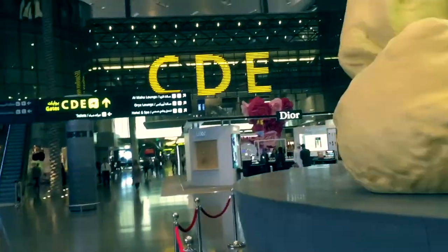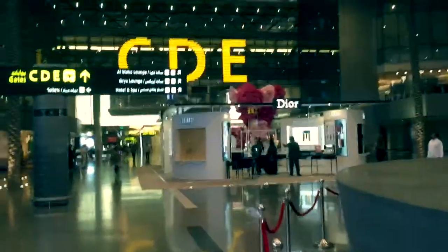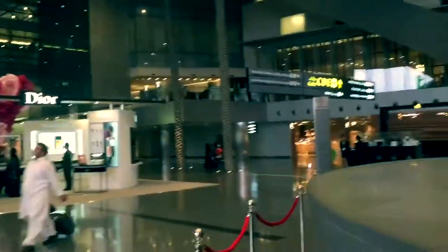Pretty good. But again, like I said, there's just loads of duty free stuff, because this is an Arab country as well, so this one is even more. And there's another car in the distance there, and more places for duty free stuff.